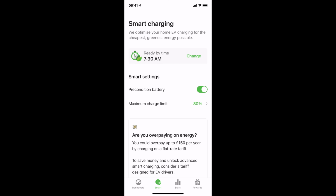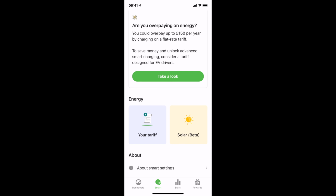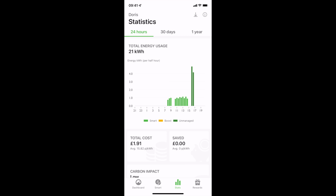You can also schedule the start time. There's only one time you can schedule, not twice a day, you have to change it. And it also won't preheat the car. I have raised this with the EV Energy people, and they said that's a good idea. They will mention it to their tech team, see if it can be included. At the moment, it just preconditions the battery, preconditions the car, doesn't preheat the car. So you have to go into the Tesla app and preheat the cabin and steering wheel and seat and everything.